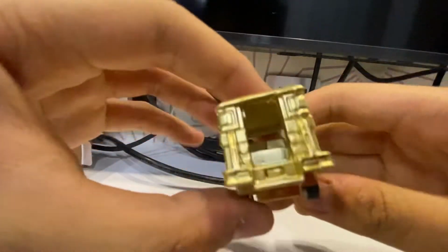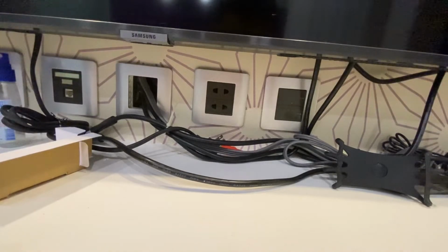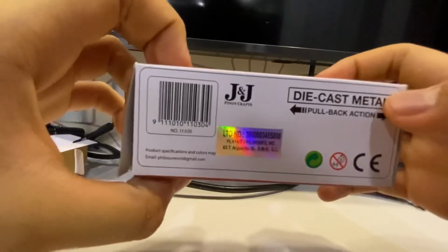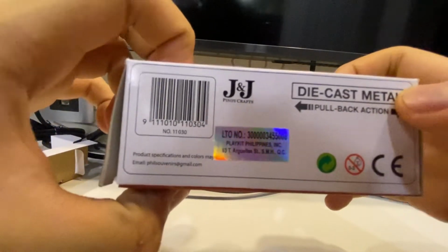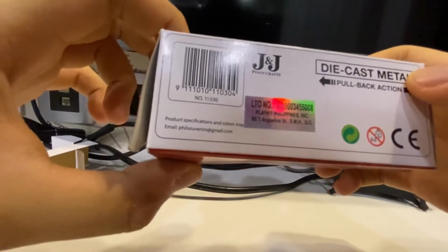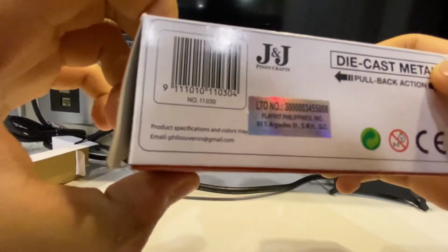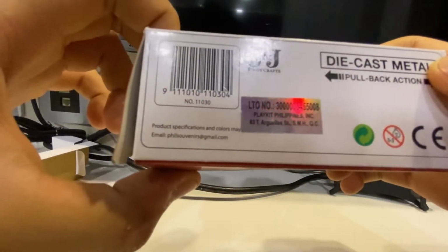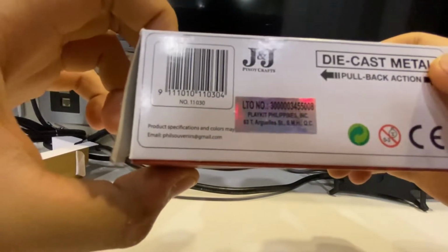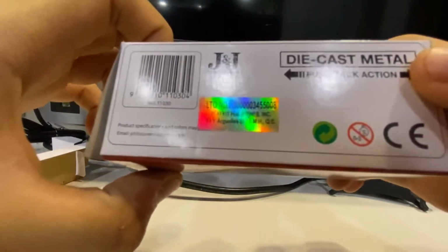Just this one. Okay. So I'm also gonna give shout outs to the creators of the jeepney, the manufacturer of the jeepney, which is J&J Pinoy Crafter. So I would give a shout out to you, and whenever you can, contact them by email. So here is the email: philsouvenirs at gmail.com. Product specifications and colors may vary. It's blocking here.